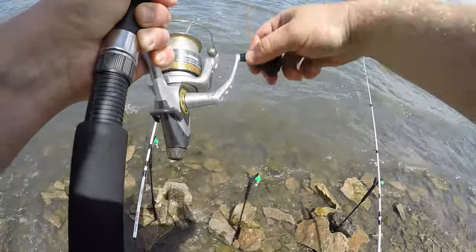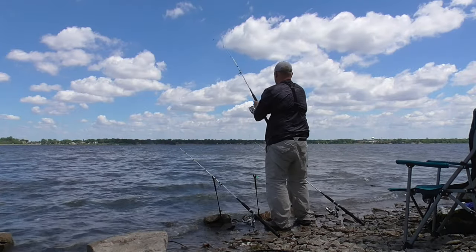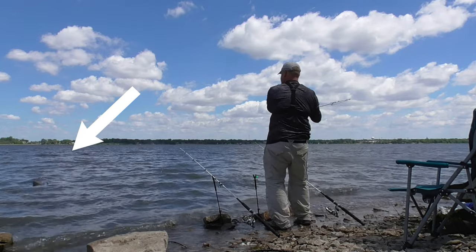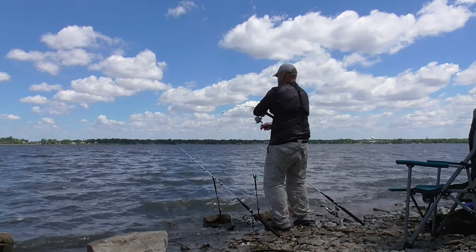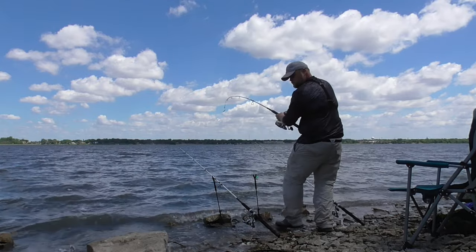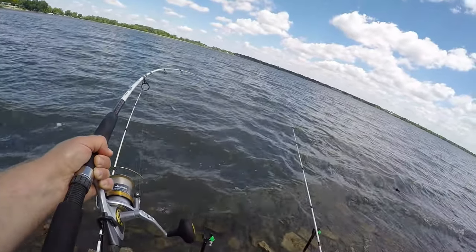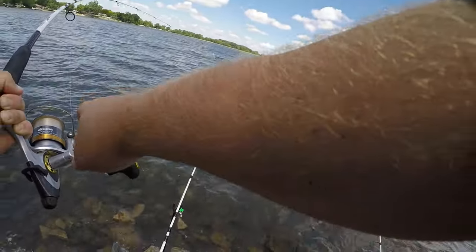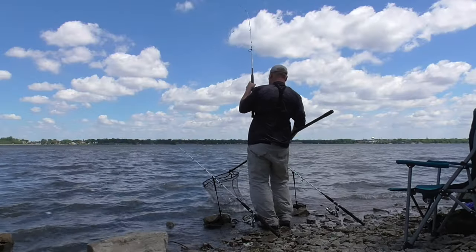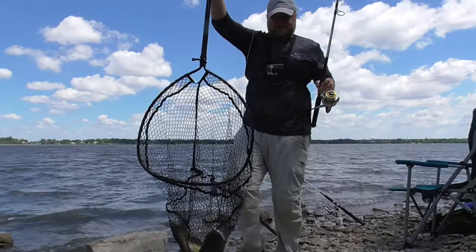Gonna put up a big fight when you get to the bank here. Oh, it's a big fish. It is a big fish. Yes. Oh yeah, it's a good fish. He's looking for a rock to snap it on. Get in there. Gotcha. Surprise, surprise.